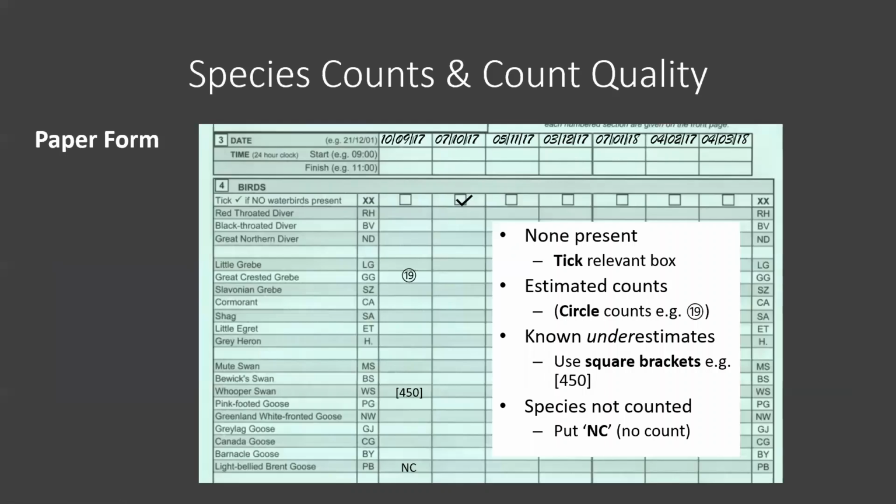When actually putting in the counts, obviously you just write your numbers against the species that you want to indicate. But similarly for individual species counts, you might want to let us know that something affected the quality of the count, and therefore the count of that particular species is not representative of the usual numbers at that subsite. Some of the ways that you can do this on the paper form is to circle counts that are estimated. For those that are known underestimates, like your example of the teal in the rushes, use square brackets to indicate an undercount.